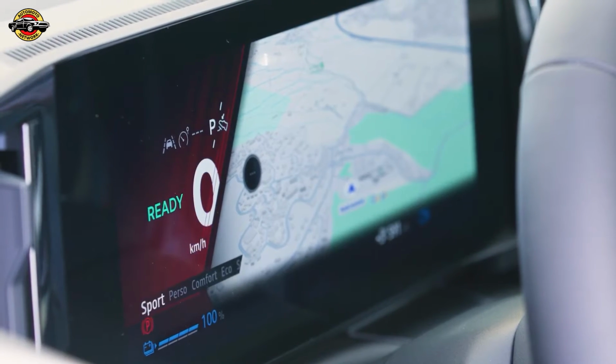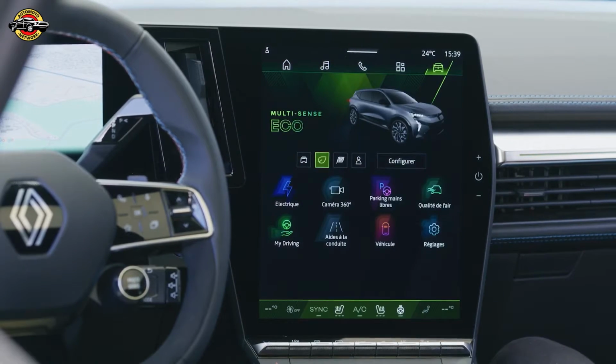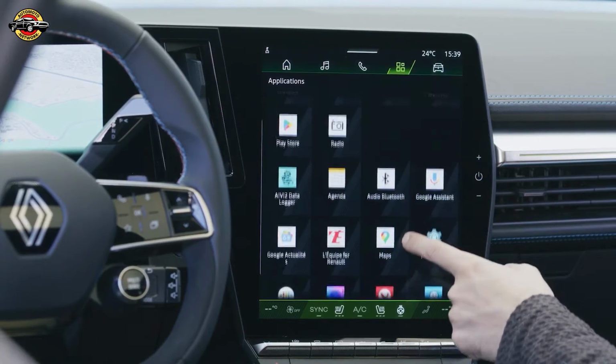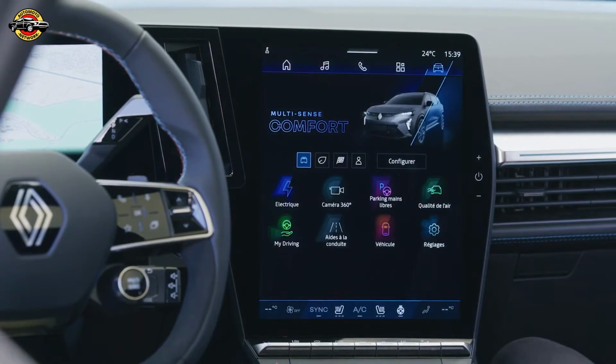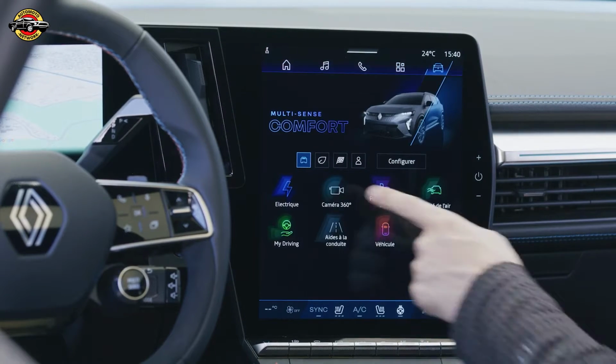Driving pleasure is a priority with a power output of up to 160 kilowatts, compact dimensions, and dynamic, agile driving perfect for every journey. Built at the Ampere plant in Douai, France, the Scenic E-Tech Electric symbolizes local and sustainable manufacturing. Over 54% of its parts are sourced locally, and it represents a focus on short-circuit production.